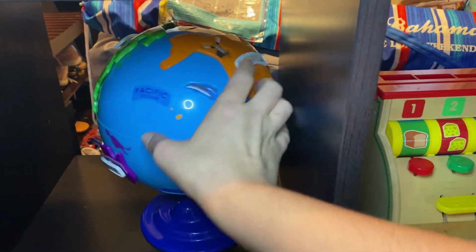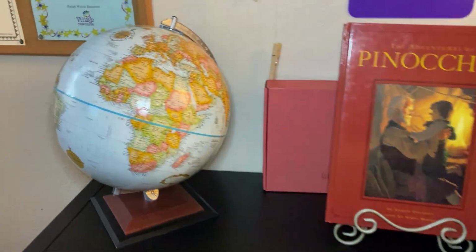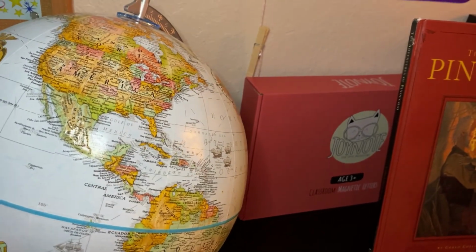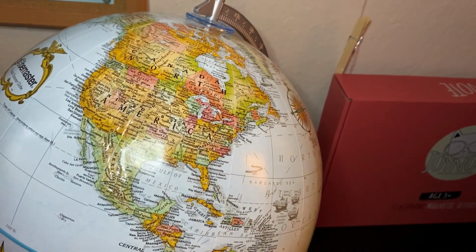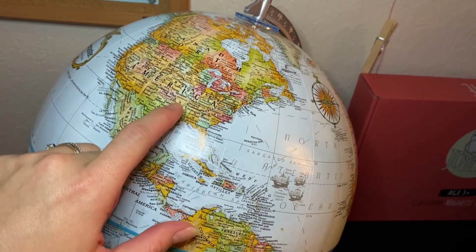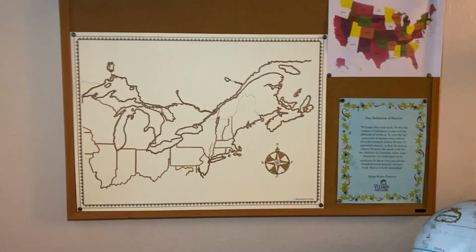And I'm really going to be incorporating this when we start jumping into geography with Kiara. So she has a globe over here, which is really awesome. We're going to be jumping into Paddle to the Sea. Oh my goodness, I can't believe I forgot the name now. Paddle to the Sea, I believe, is the book. And we're going to be mapping out the five Great Lakes. So she'll be able to follow along with this globe and then also map it herself with one of these beautiful maps that we got from Beautiful Feet Books.